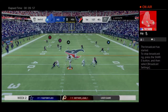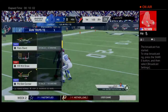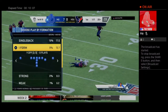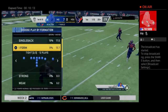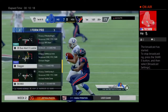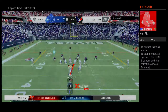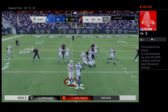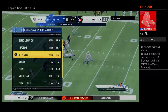On 3rd and 2, Herbert. Looking left side, and it's complete. And he's going to be taken down with another first down as the stop's made at the Texans' 28. First down, Colts. So a 1st and 10 now in Houston territory as they've got it to the 28-yard line. They run. It's Gurley. 3 yards on the pickup there, and it'll be 2nd down.